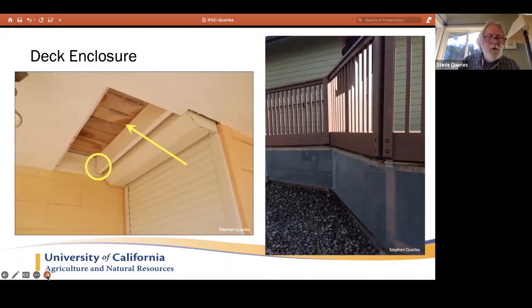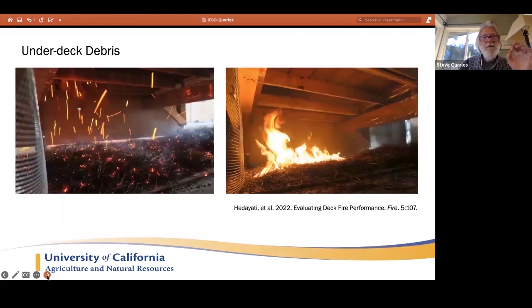And just to recall, if embers that land on the deck don't land on a joist, they fall below. We seeded this underdeck area with pine needles, and during one experiment did observe ignition of that pine needle strictly from embers coming through the deck board gaps. We screened off the area in front and in back, so the embers had to come from on top.